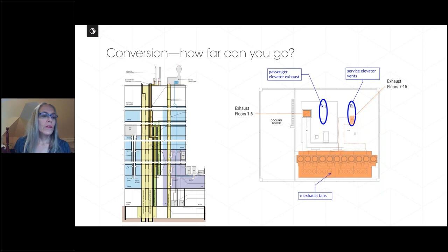Conversion. This was a project that did not go ahead, but we were looking at converting an existing office tower from the 70s to laboratory use. They looked at converting floors 1 through 6 and then decided, because it worked relatively easily, which I'll explain in a minute, they wanted to carry that conversion up to floor 15. Because this building had gone to an elevator on demand system, they did have excess elevator capacity, and that was the way we could address the additional shaft space for this building.